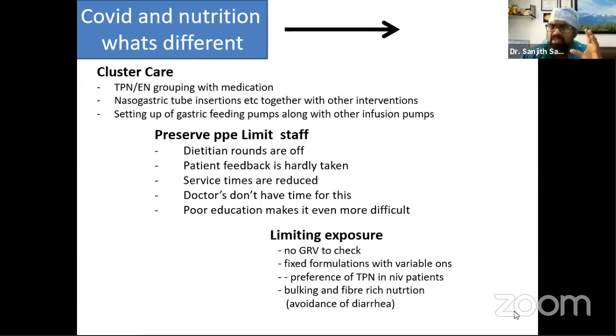As of now, mixing and matching is something that we don't want. We want ready to hang solutions. Fixed formulations with variable add-ons are very, very important nowadays. We are adding oral nutritional supplements right from day one, because we just don't want to get back on the proteins.